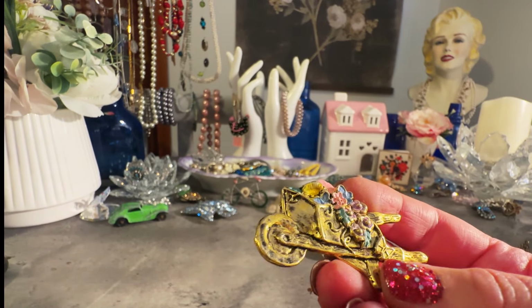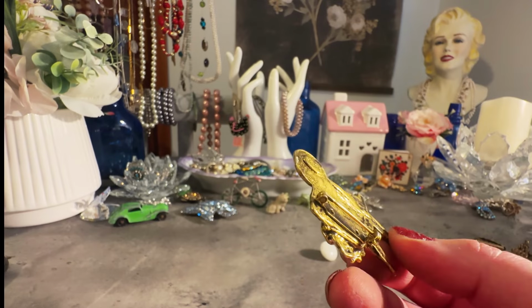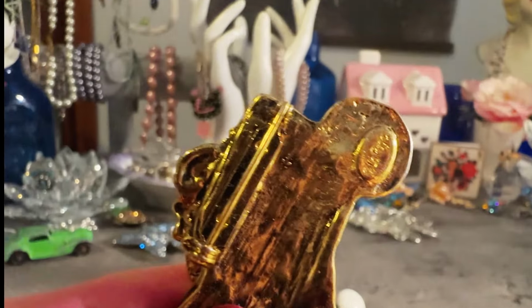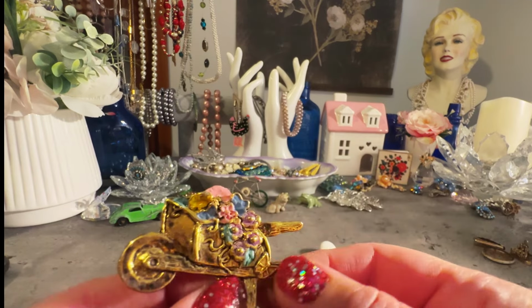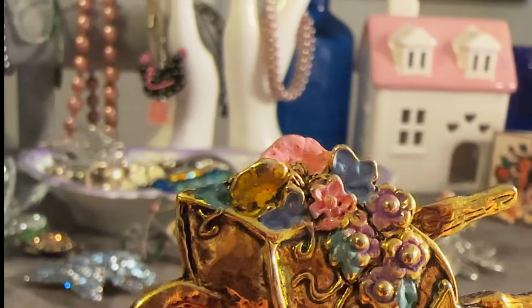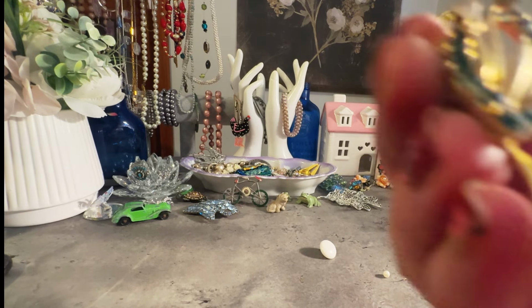Here is a really cute basket of flowers. I would say this is probably 90s or so, maybe 80s. And it looks like the Rage on the back. Interesting. I've never seen that one before. Cute little pin. Isn't that darling? It's really, really cute. I definitely want to look that one up. Okay. I don't know. I have no idea on that one.